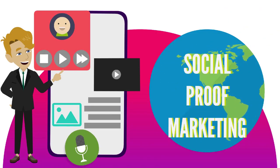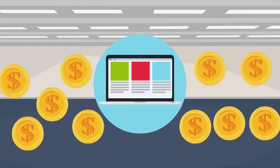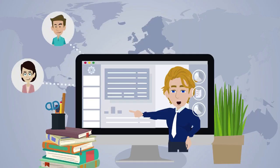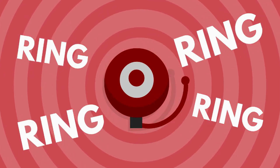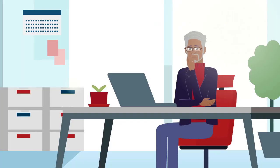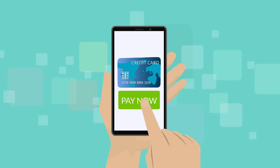Yes, using social proof marketing, you can easily turn website visitors into paying customers. You see, just by sending timely notifications and messages, telling your website visitors the number of people who are also checking out the same products as they are, or the number of people who just bought the same product in the last hour, you can create a sense of urgency and FOMO, fear of missing out. These types of psychological triggers are very powerful and have been shown to increase sales.